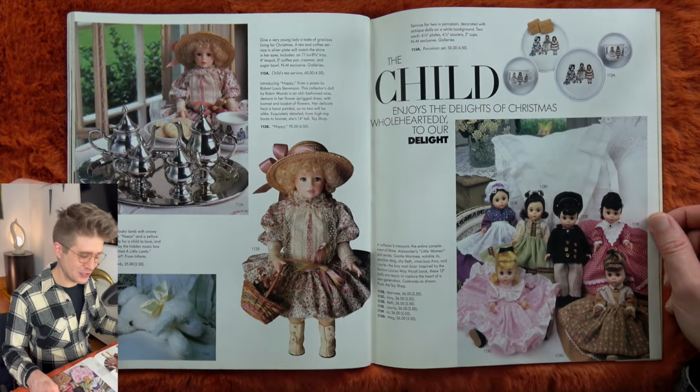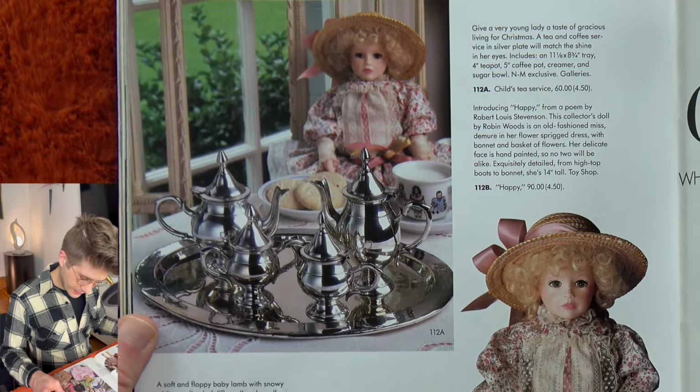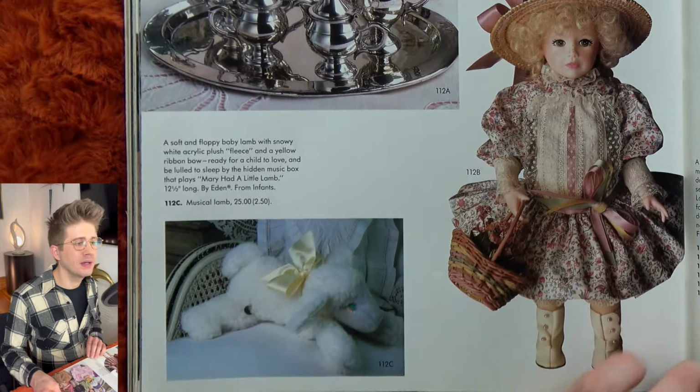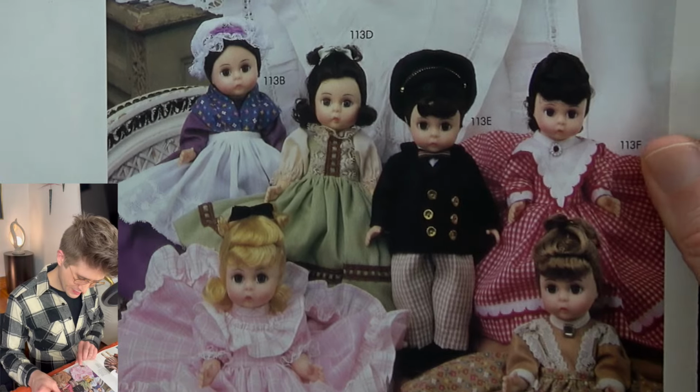Dolls. The dolls, for me. We got some kind of not fun looking dolls. You know, they're Madame Alexander dolls. Not my style. That's okay. Look at those big, big eyes.